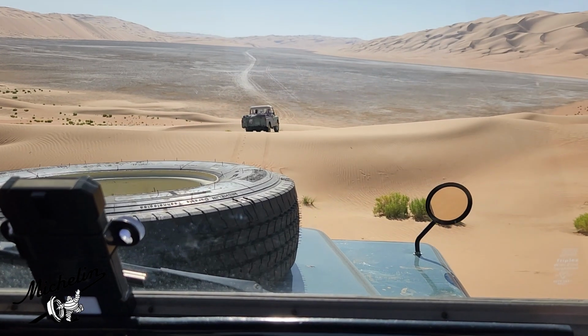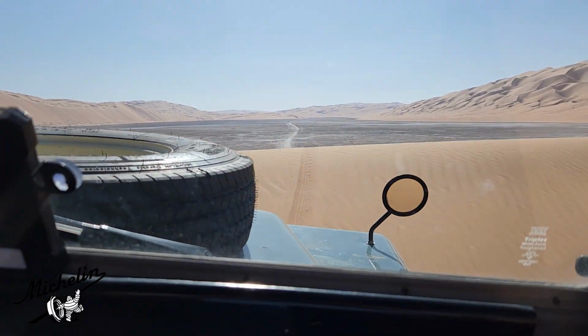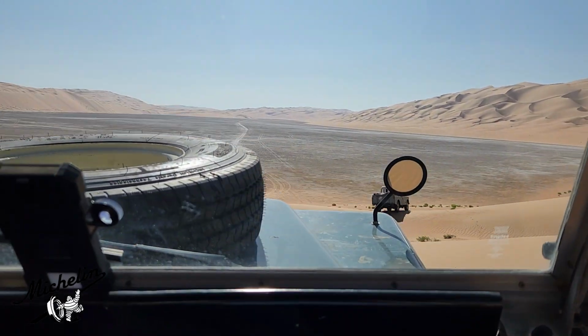Just being able to take in the epic views that we had, the landscape was an amazing thing to see, and the height of some of the dunes that we came down were quite impressive. A couple of days.